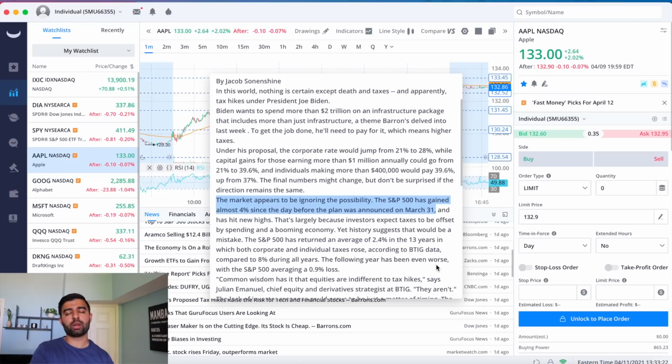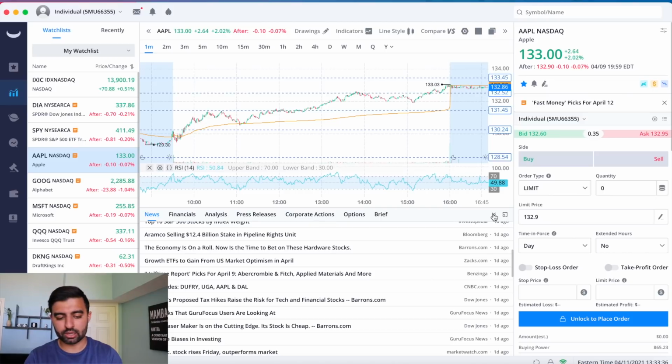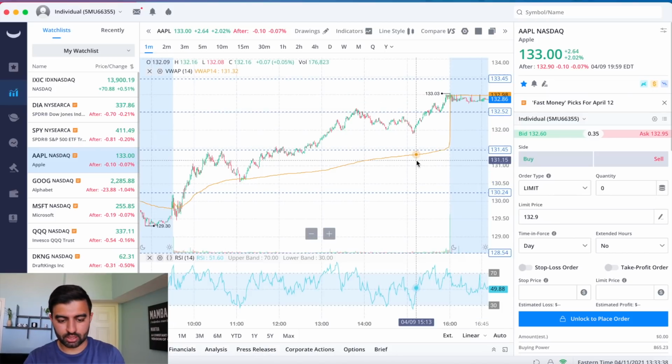If we get more data or more information about what these taxes are going to be, it could have an impact on the market. But we haven't seen that impact yet because the S&P is still chugging along and doing pretty darn well this week.